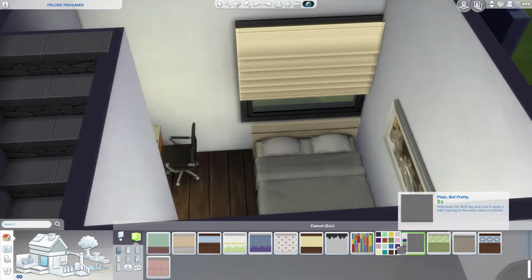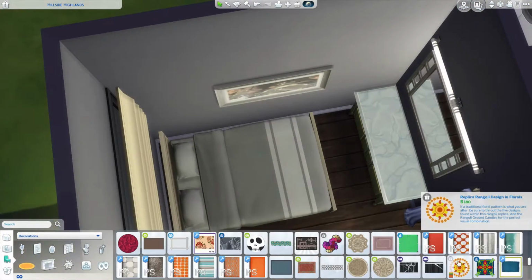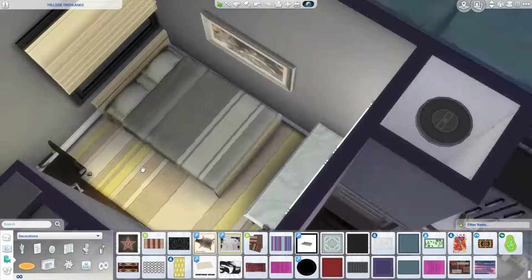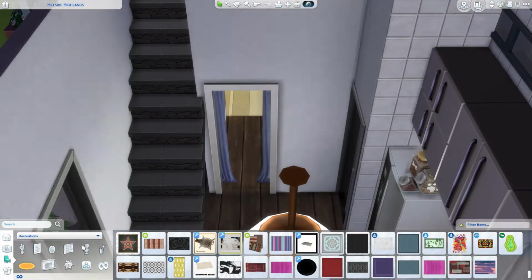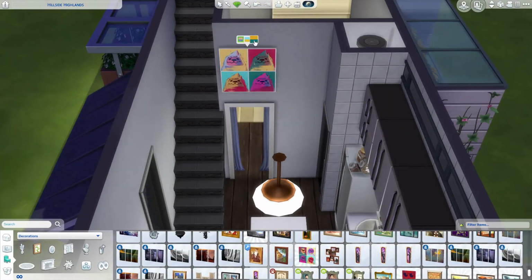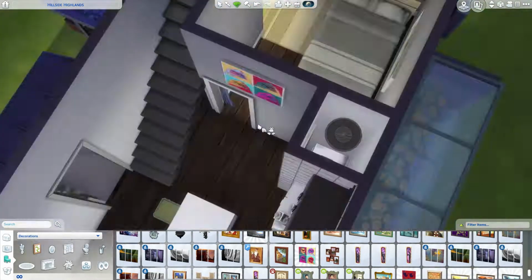I was going to add brick, but then I didn't. I just made it a little darker. I felt like it would take away from the remodel aspect of the brick being on the other side. I love that rug. That rug is so nice because it's such a good size, and it comes in some neutral colors, so I just really like it.